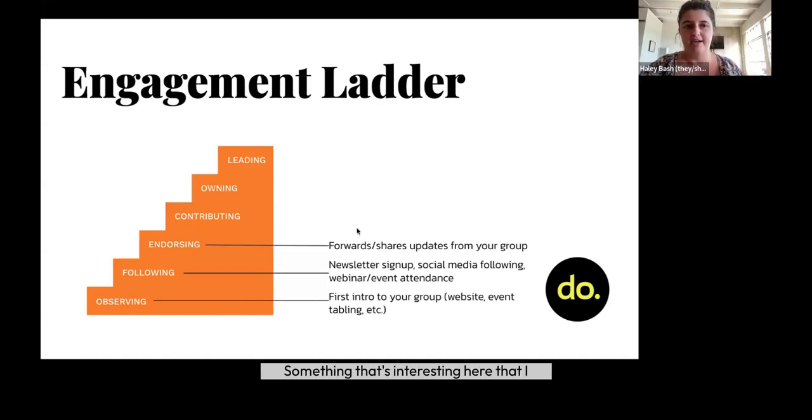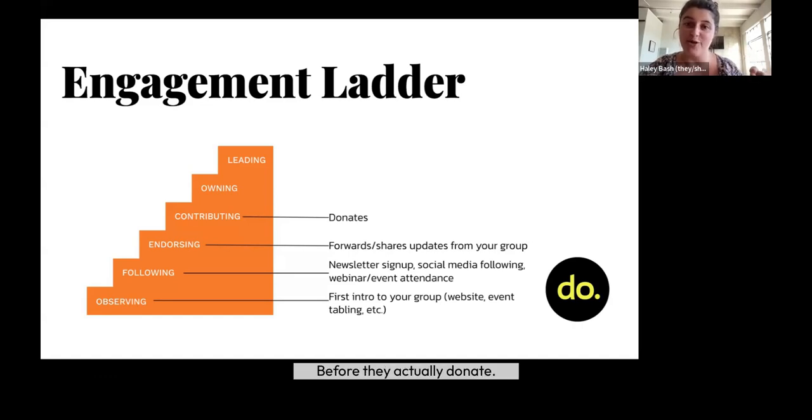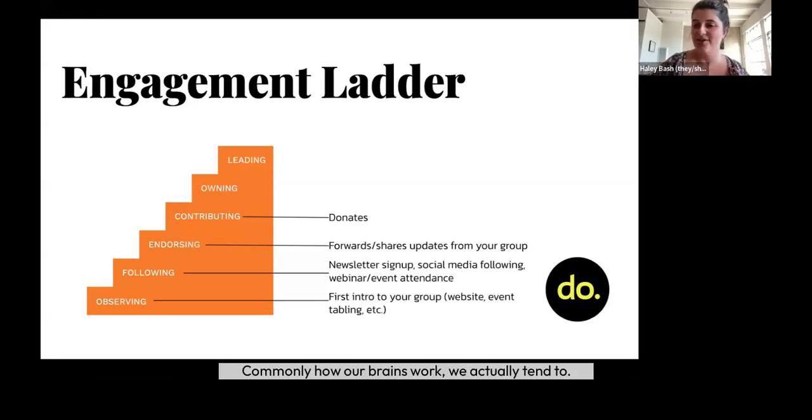Something interesting here that I want to name: the next step is donate. And an interesting thing about this, it comes back to behavioral psychology, is people are going to do a lot of endorsing of your organization before they actually donate. It's just commonly how our brains work. We actually tend to talk the talk before we walk the walk.